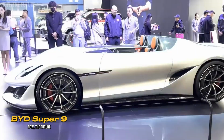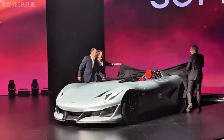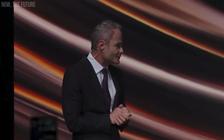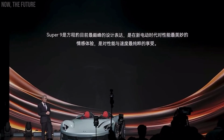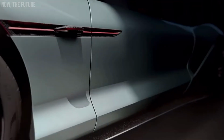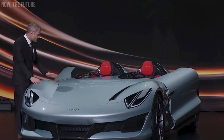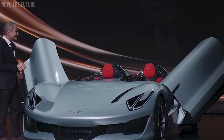Did you miss the masterpieces from BYD Company Limited? The company continues to surprise, and this time, it presents the Super 9 sports car. It was introduced by Wolfgang Eiger, a man who has worked at Alfa Romeo and Lamborghini and who now, by a happy coincidence, holds the position of Chief Design Officer at BYD. The master's touch is evident immediately.